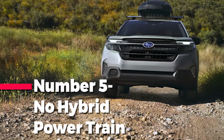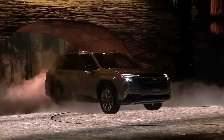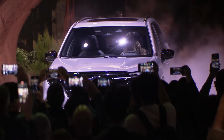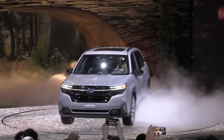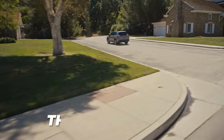Number 5. No hybrid powertrain. Now, let's cover another problem that's closely connected with the powertrain, which is the lack of a hybrid. We live in a hybrid era, and having no hybrid in this time means that you lose plenty of sales. Buyers are very interested in these powertrains, and this is why they simply avoid the models that lack a hybrid offering. Subaru is very persistent in not delivering a hybrid engine to the lineup, and this does not do anything good for the brand.